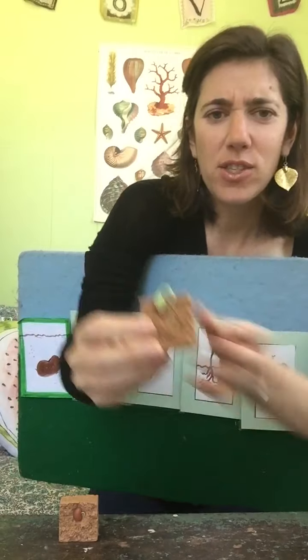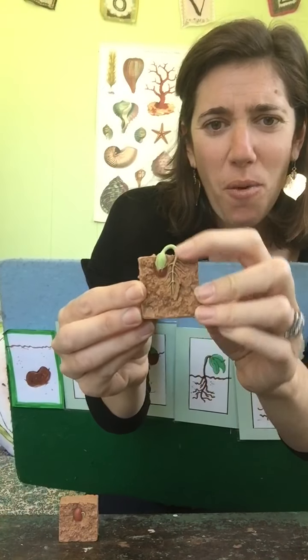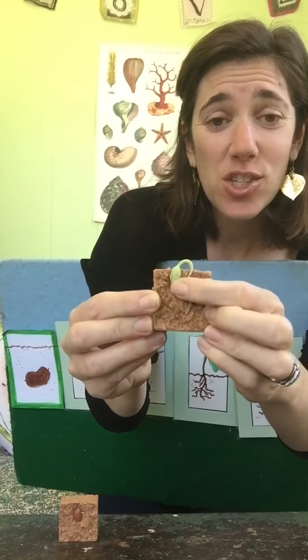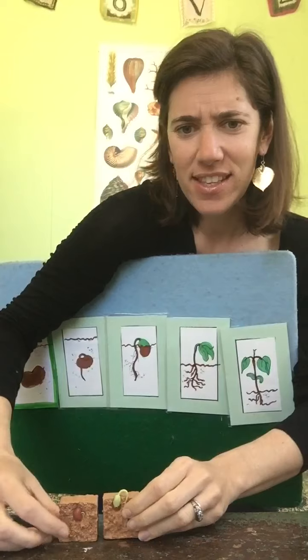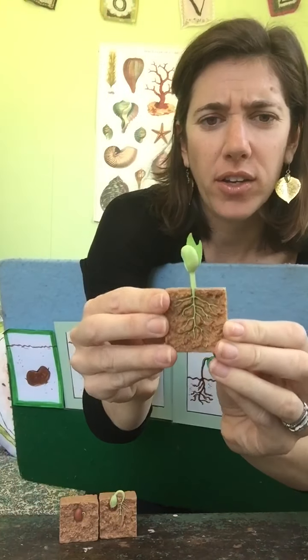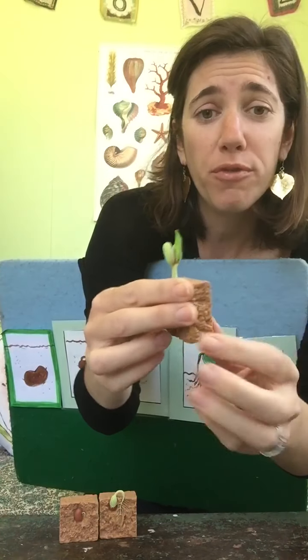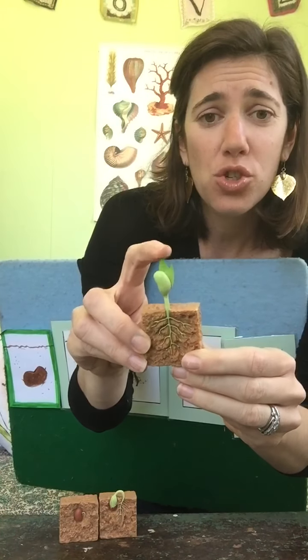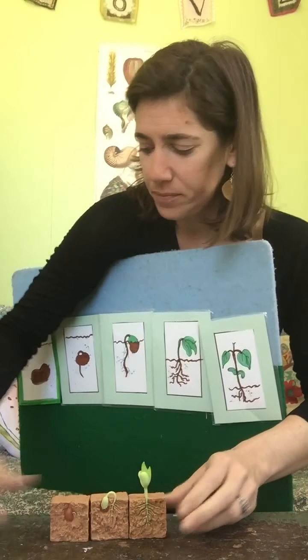And same thing as our pictures that we were looking at. Look, it's starting to sprout above the earth. The seed is germinating. It's breaking open from its seed case. There we go. And I really like this little model because it shows these two true leaves sprouting out from the seed. And once those two true leaves sprout open, that's when you have a little seedling.